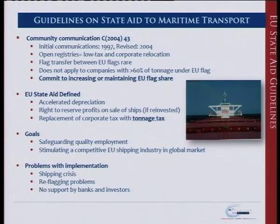When states looked at it 5 years later, they found that EU flags on EU-owned ships was actually decreasing, which was in contradiction to what it was asking EU ship owners to do, which was to commit to increasing or at least maintaining EU flags share by state. It specifically doesn't apply to companies that have more than 60% of tonnage under the EU flag, which includes a lot of Italian ship owners.